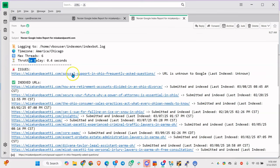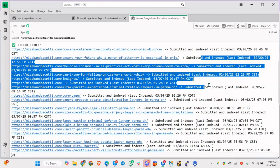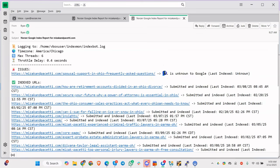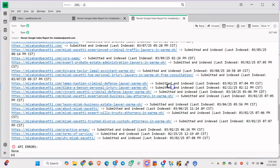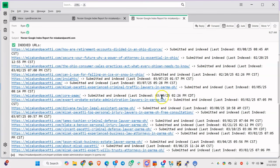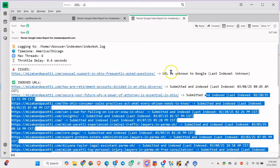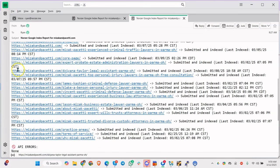And so these are the issues. This one, URL is unknown to Google. Last indexed unknown. So you know that's one you need to inspect. All these are indexed. Now I could be missing something. The only way I can categorize this is by the keywords in these sentences here. So keep an eye on it. If you find one here that's not indexed, but it says something like last indexed, perhaps, not applicable, or something that I haven't included, and it appears in here, you can add that keyword to the exclusion list, so it categorizes itself as issues.